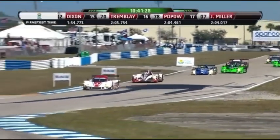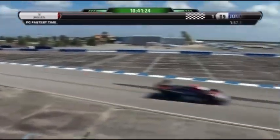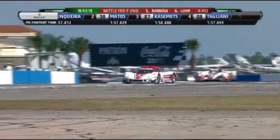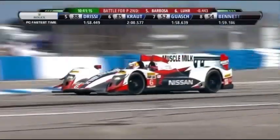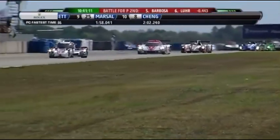Official numbers on the caution flag: 15 laps of caution, 59 total minutes under yellow. Lucas Luhr pushing hard in the Muscle Milk entry. He's up to third now, chasing Joao Barbosa. He's won here at Sebring in class 5 times, looking for that overall win.